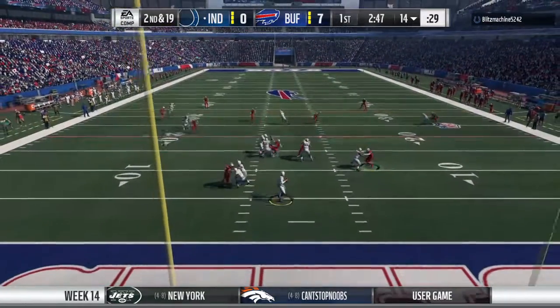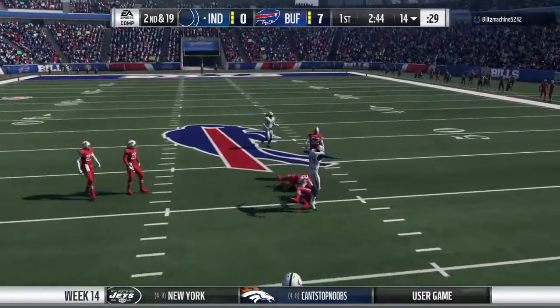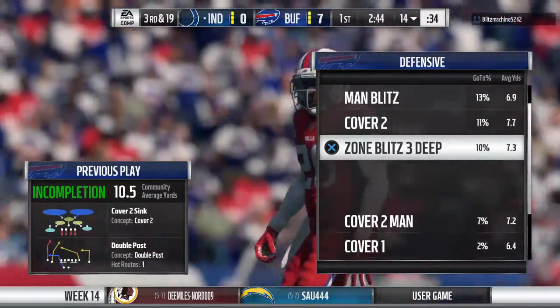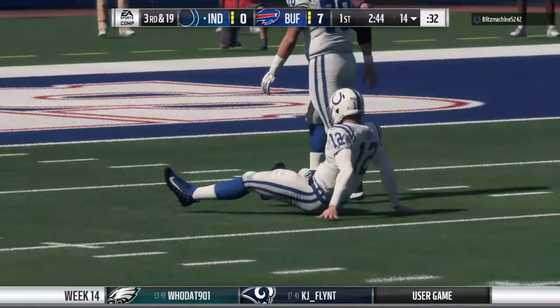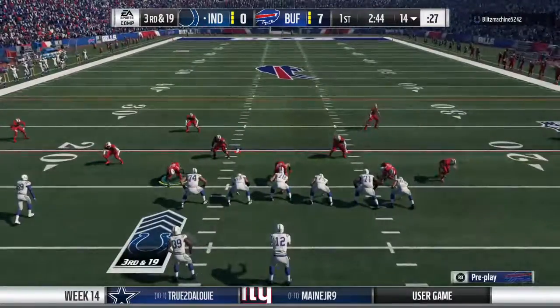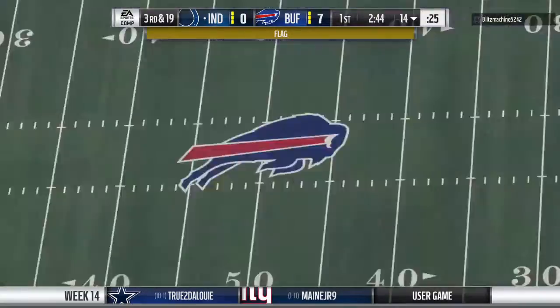To throw on second down is Locke. And it's incomplete. Took a shot, couldn't connect. The intended receiver was Corey Brown. Third down here. Well, nearly another interception there. That would have been 2 drives in a row with a pick. He's got to start taking care of the ball way better than what we're seeing. Interestingly, that throw was probably worse than the one he threw the interception on last drive, but fell incomplete.